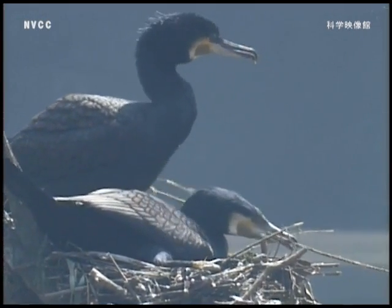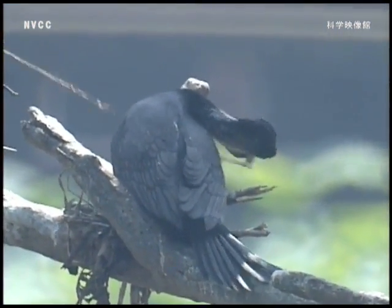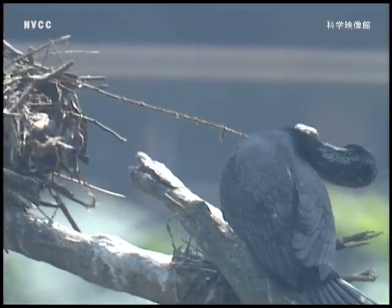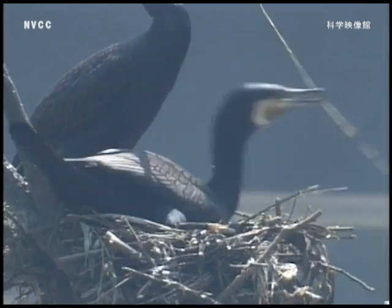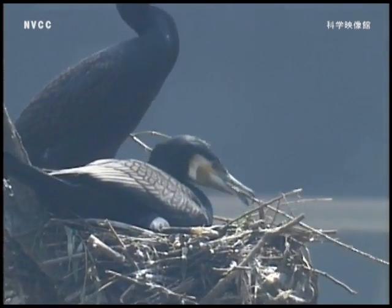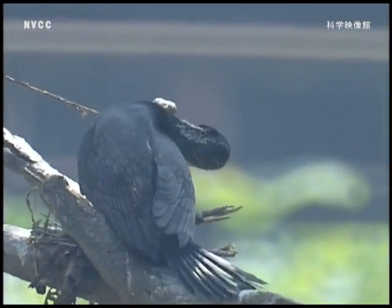The nest material painstakingly gathered by the male is never safe. Sometimes, a common cormorant will extend its neck to steal a piece of material from its neighbor's nest. This leads to a fierce tug of war. Sometimes, both the male and female tug together. You can never tell which side will win.